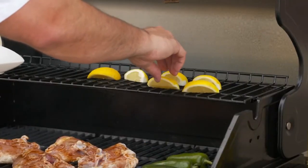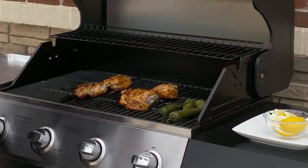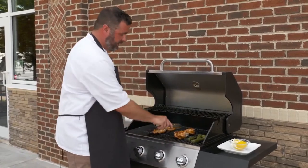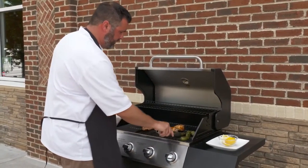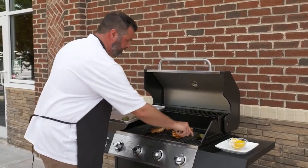And we'll throw the lemons on top and let them soften up a little bit. So, now that our chicken's cooked, we've cooked it to 165 to make sure that it is cooked. And then we have that nice caramelization on the outside. Our peppers are nice and charred. Our lemons are done. We're gonna start putting this on the tray and we're gonna take it in and finish the salad.